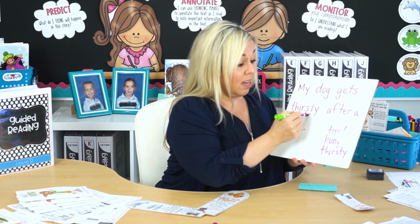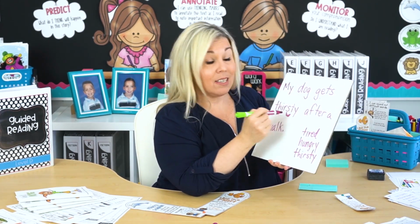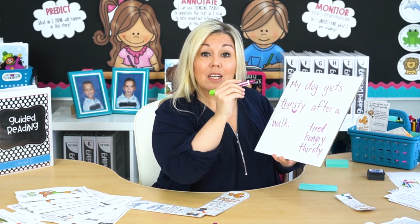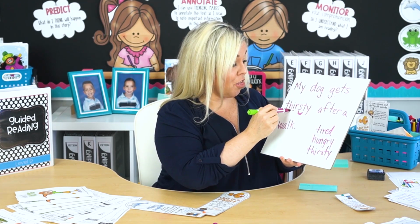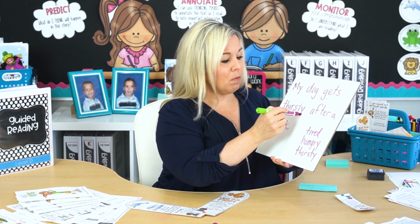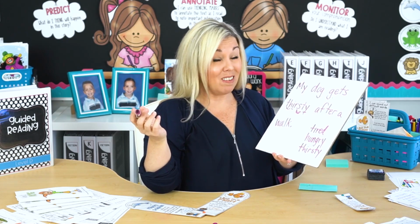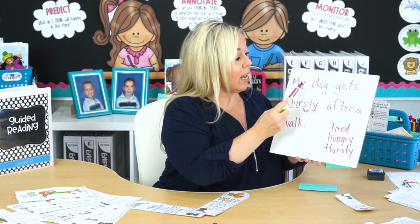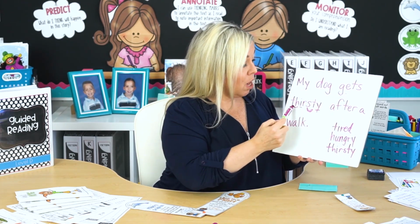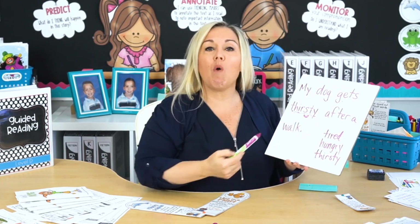We know ST, we know that blend, right? It's Chunky Monkey right there. We know that's ST, which is st. So we have st. Sometimes we don't know what that Y is at the end, right? Because Y can have a couple of different sounds sometimes, right? Let's try reading it again. My dog gets thirsty. My dog gets thirsty after a walk.